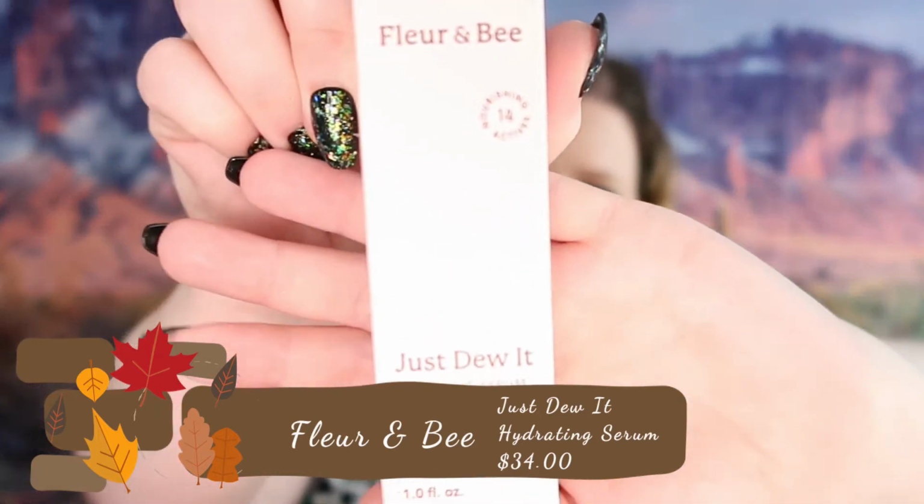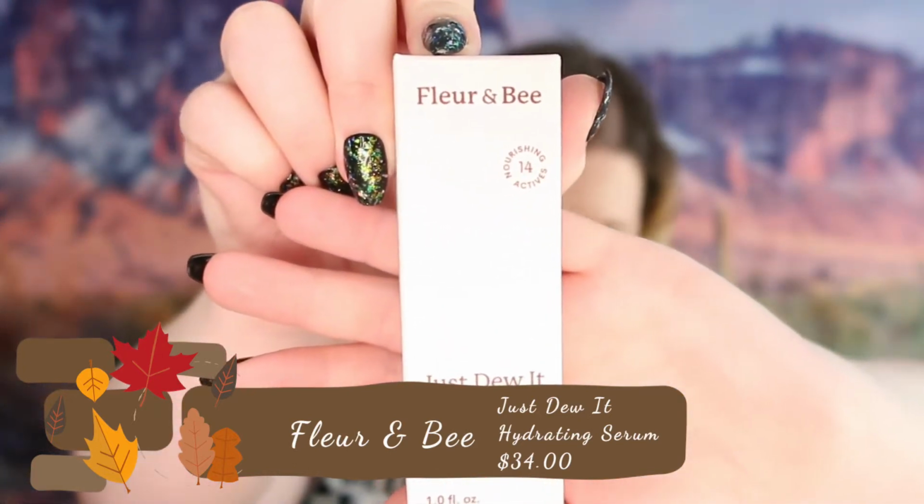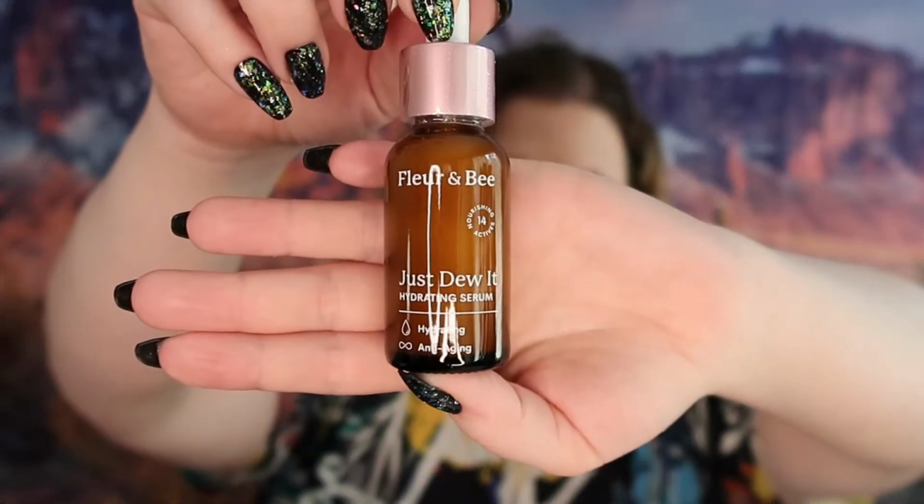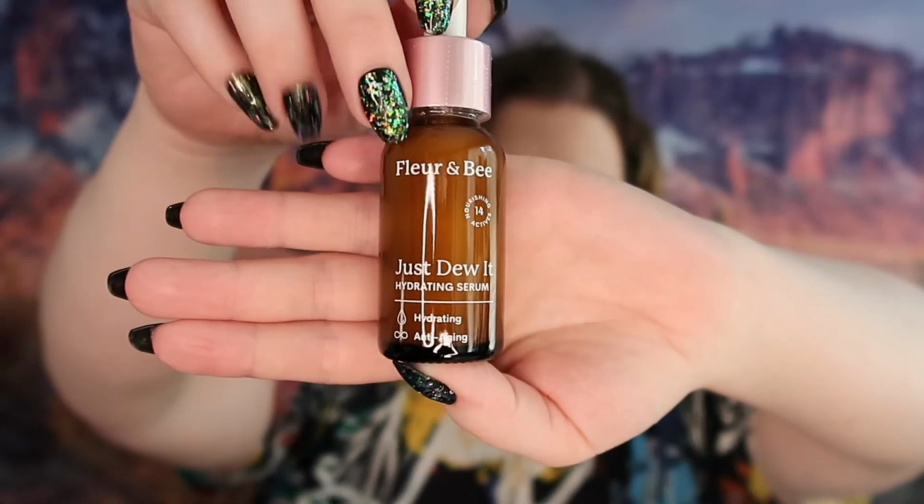Okay, so the first thing we got is Flower and Bee. I guess that's right, Flower and Bee hydrating serum. I do love my serums, but this is the box right here, and this retails for $34. And let's see what the bottle looks like here. And I actually prefer the slightly yellow or brown tinted bottles over the clear ones, for the simple fact it helps protect your product from light, and believe it or not, light can drastically alter the product that you have, so I'm actually for that.